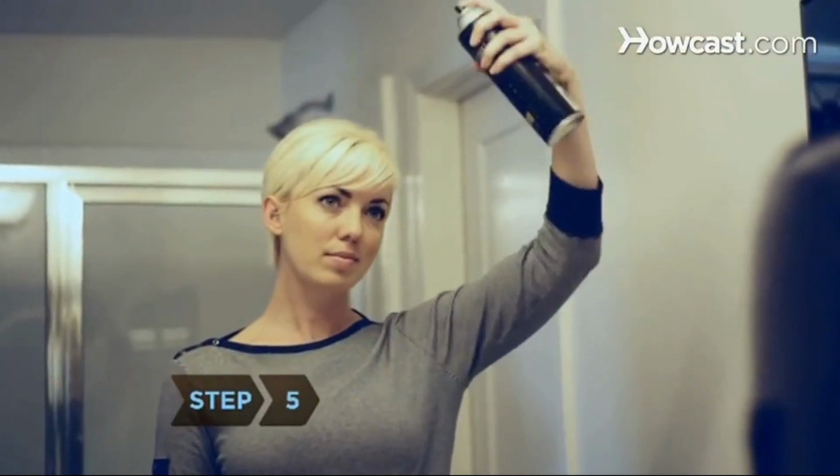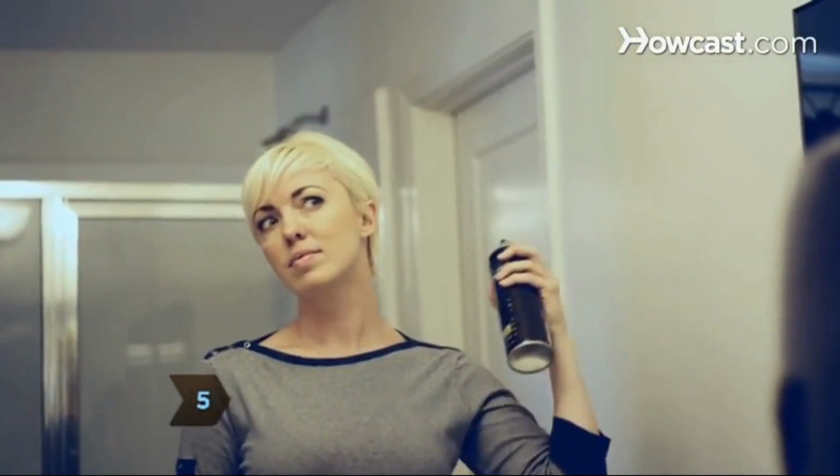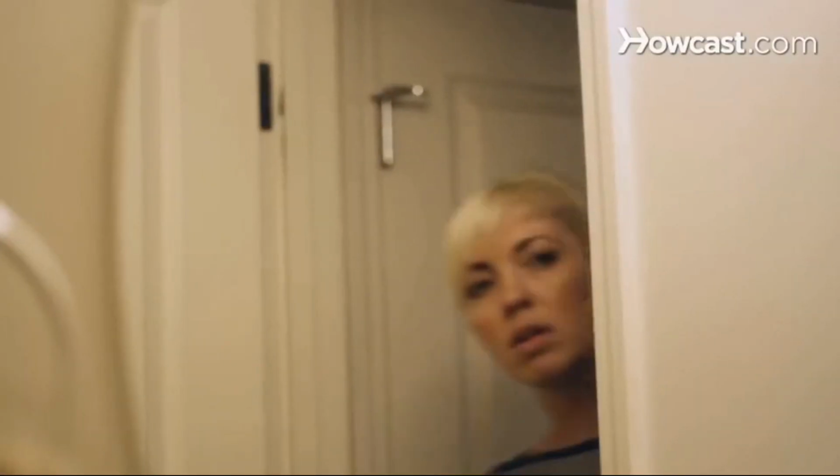Step 5. Finish off with a glossy finishing spray or hairspray to control frizz and flyaways. Touch up your do throughout the day to maintain the look. Dark sunglasses and an intense pout are optional.